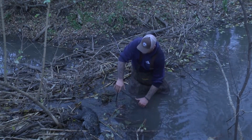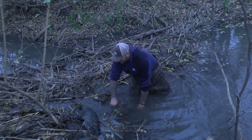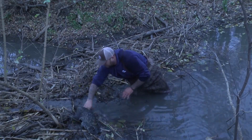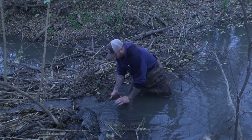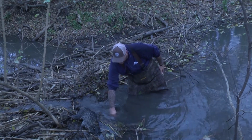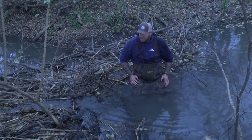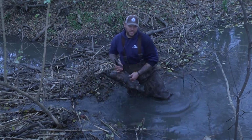We came to this spot because we seen the beaver sign coming out of the water right here. So that's how we originally got here. Let's open it back up a little bit. And we set our trap out here in the deeper water just for fluctuation reasons. Water goes up and down. Got our coon, and we're ready to move on to the next set.